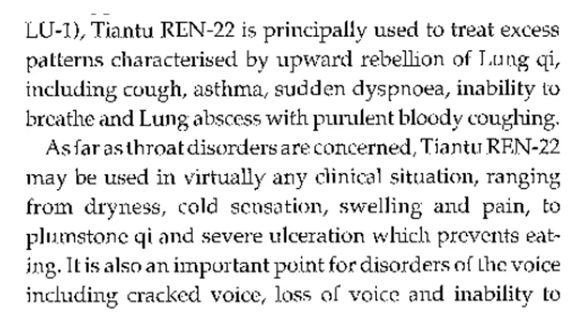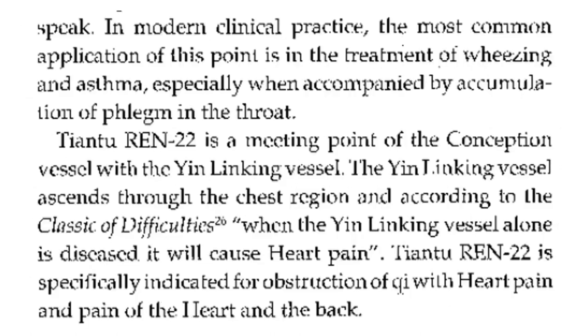from dryness, cold sensation, swelling, and pain, to plum stone chi and severe ulceration which prevents swallowing. It is also an important point for disorders of the voice, including cracked voice, loss of voice, and inability to speak. In modern clinical practice, the most common application of this point is in the treatment of wheezing and asthma, especially when accompanied by accumulation of phlegm in the throat.